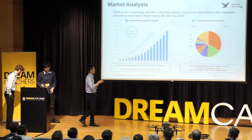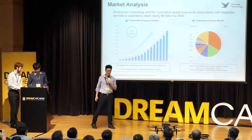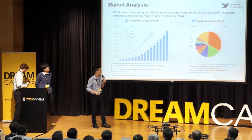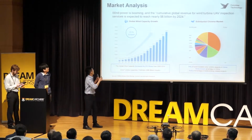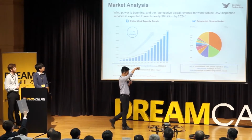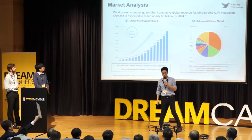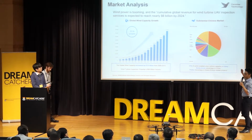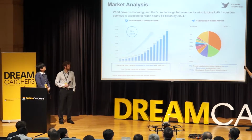Thank you, Tony. The reason we want to focus on wind turbine inspections is because we find great opportunities in the wind power industry. Look at this graph. The global wind power capacity grew by 24 times from 2000 to 2015. And according to a PwC report, wind turbine inspection by UAVs is going to be a $6 billion industry by 2024. And let's look at it globally. China has 1/3 of the global market, and we want to target it and make it belong to us because we are the first mover in this industry.